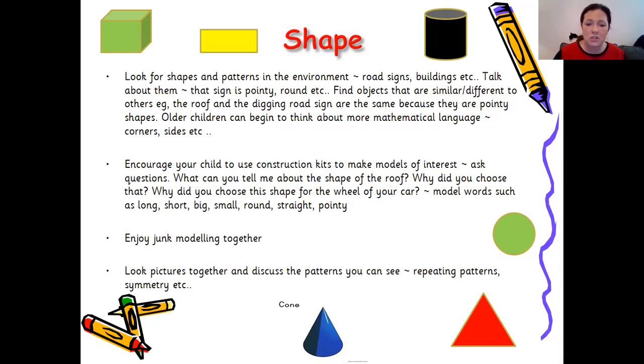You can encourage children to use construction kits like Lego, building blocks, all of those different types of things. And you can talk to them about, you know, what shape have you used, or it can even be like drawing around them as well to make pictures, because then you can say, why have you drawn around that triangle to make the roof for your house? And they might say, because I know that roofs are pointy. So they're starting to look at the properties of those different shapes. Why have you used the cylinder? Why have you used that shape for the wheel of the car when they've used the Lego?